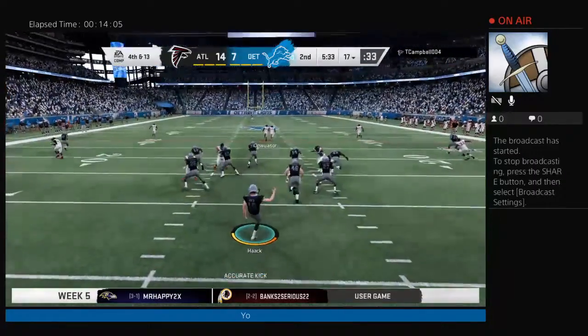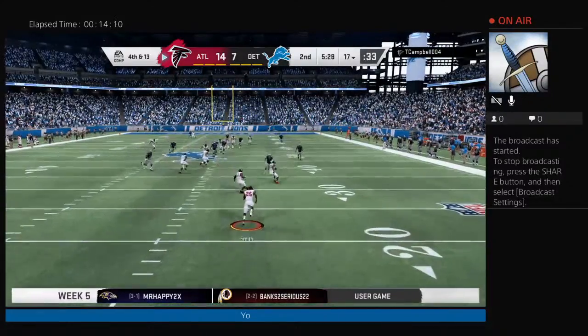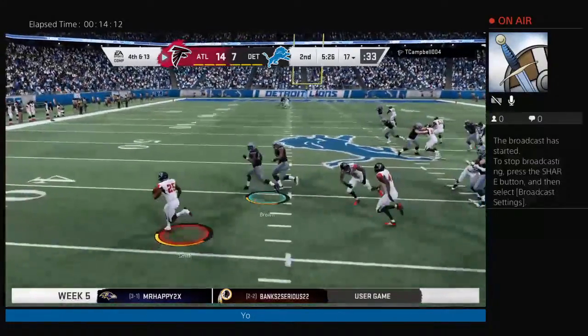And right now, I know a lot of their fans are screaming for the OC to change things up, get away from what he's been calling. Sometimes you just need better execution of the plays that have been called.